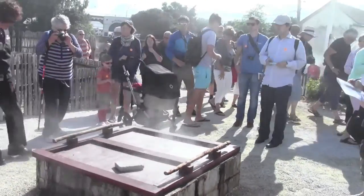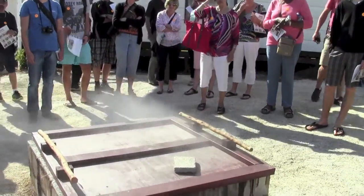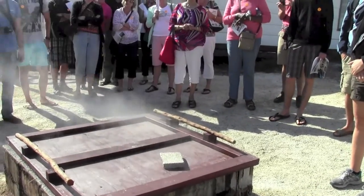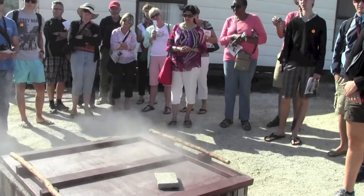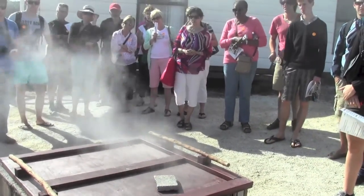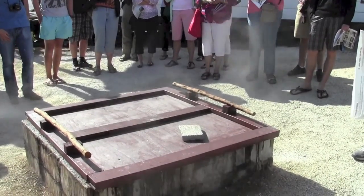Come right around. Now we have 6 of these steam boxes inside our village. Our ancestors utilised the natural resources by building wooden boxes over steam vents, creating somewhere for our people to cook their food.